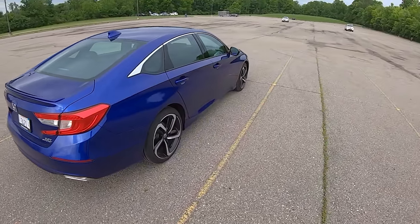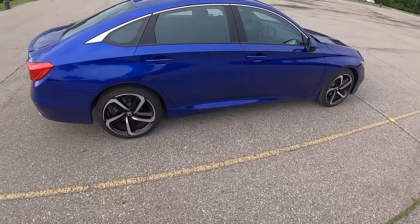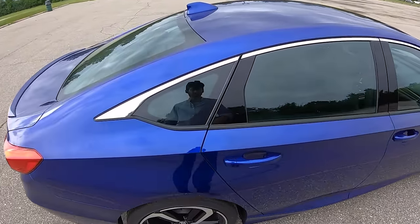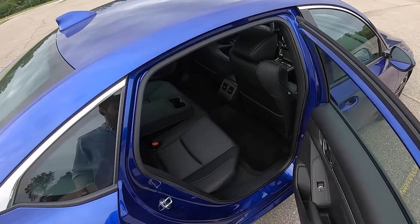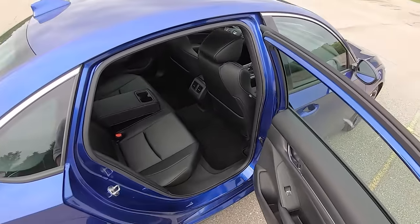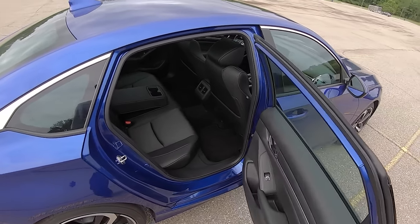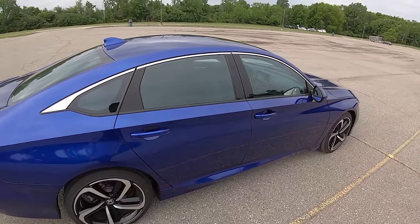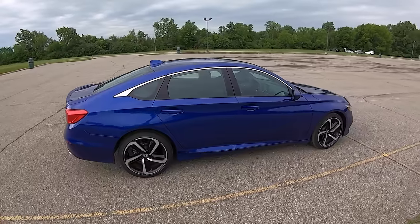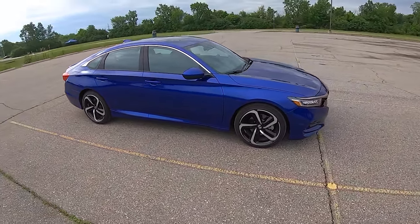Honda really does a good job with packaging their cars on the inside too, and that is one plus with this, is just the massive amounts of room back here. Easy to get in and out of, easy to put a child seat. You can haul a family in comfort without having to have a big SUV. And I think that right there is probably the biggest reason to go buy a Honda Accord.